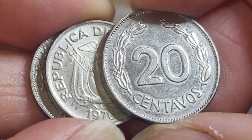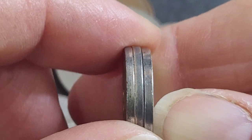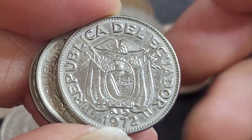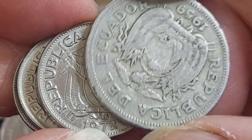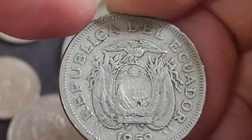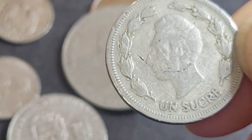Okay, 20 centavos. If you look on the side, sometimes they get dark. Okay, you can see the darkness on these three. So these are nickel plated steel. 1972. And here we have a well-worn nickel coin from 1959. So obviously it saw quite a lot of circulation.